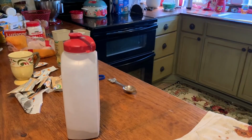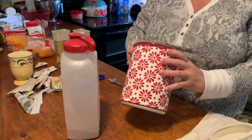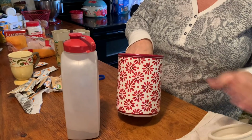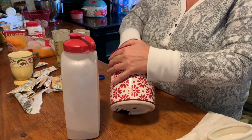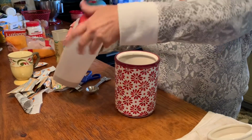And then I have these canisters that I keep on my counter. And I have a little bit left. This has a ring around it to keep moisture out, but sometimes I've got a few clumps. But I didn't have a whole lot left. And that's all I do.